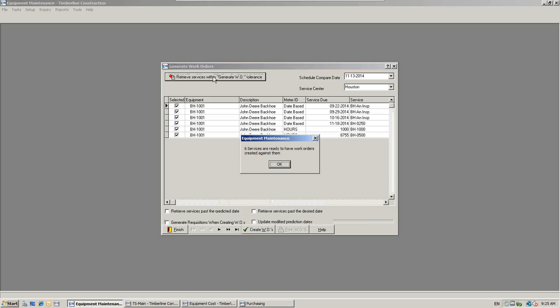You click the button here, it will sweep through the entire fleet of equipment, every schedule for every piece of equipment, and show you here which ones are due to be done. And once that's done, you can hit the button here to automatically create those work orders for you.